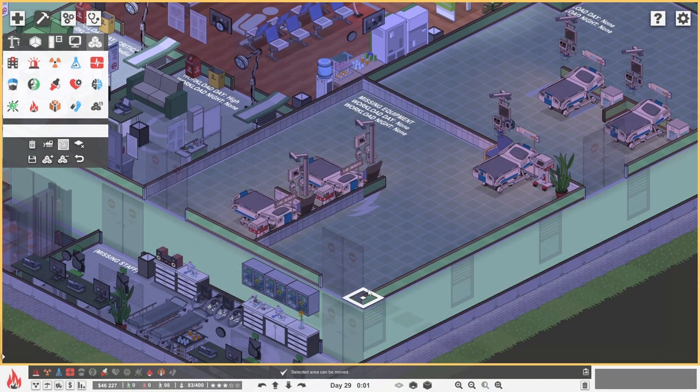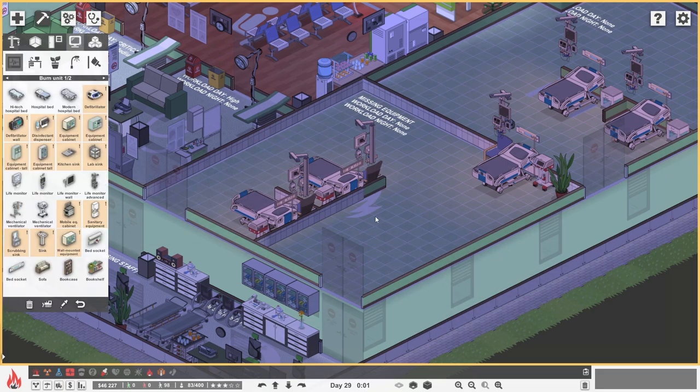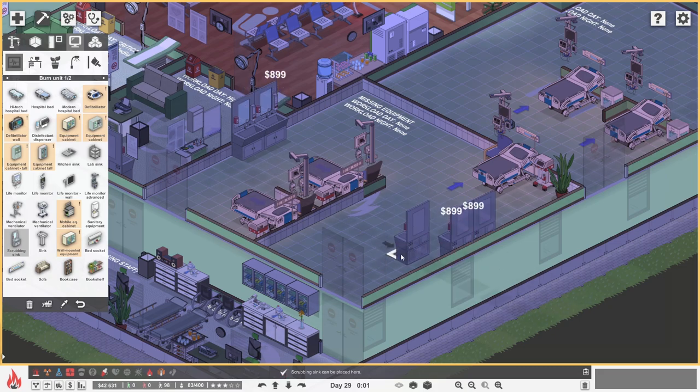Okay, so if we do that, look, and then we can have beds along there, and then maybe down the side, we can have equipment. That could be quite handy. And then we can have beds across there as well. And then down here, we can have all sorts of bits and bobs they need, like equipment cabinets and sinks and all that kind of stuff. Let's have two scrubbing sinks like that. And then on this side, we'll kind of mirror that. So two scrubbing sinks like that.